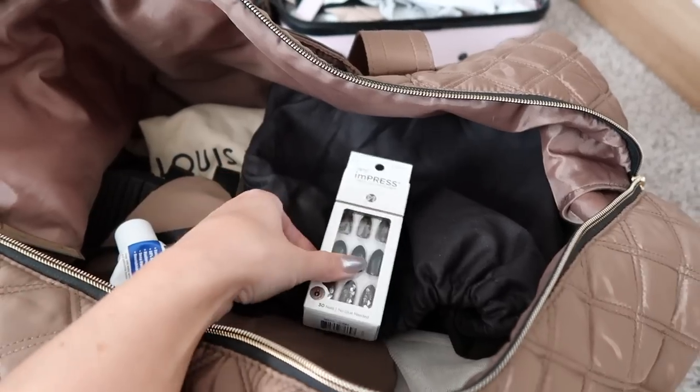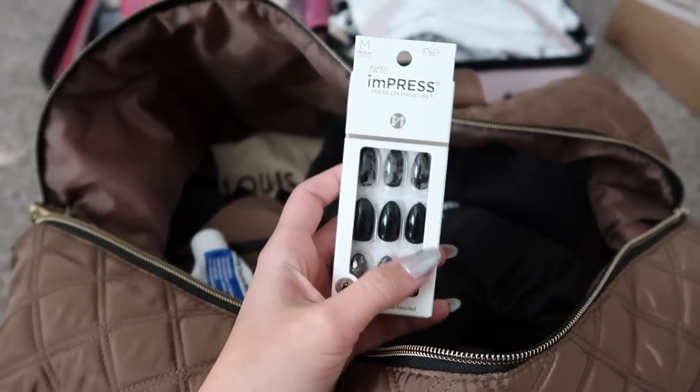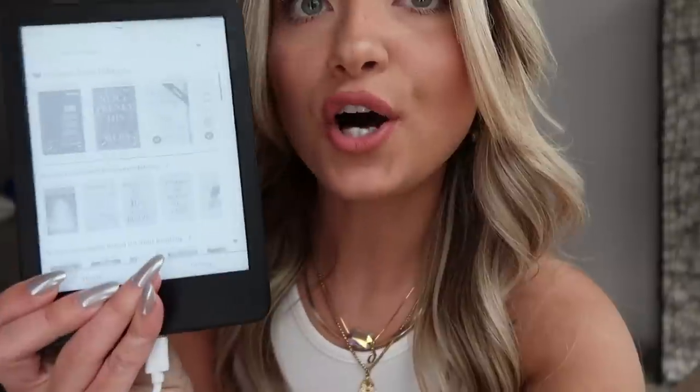But yeah, these are gonna be my New York City nails. I think this will turn out really pretty. I love the black. I think it'll be a good vibe. Also can't forget my Kindle. So I'm charging it right now. I am gonna get it fully charged and then download a book. I don't know what book I'm gonna download. Our flight's only an hour there and an hour back, so I don't know if I'm actually gonna use it, but better bring it just in case.